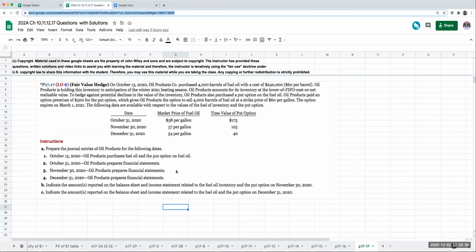Hello, everybody, and welcome. This is problem 17-17. We're talking here today about a fair value hedge, and so let's take a look at this.